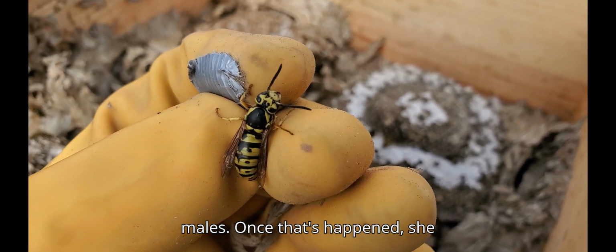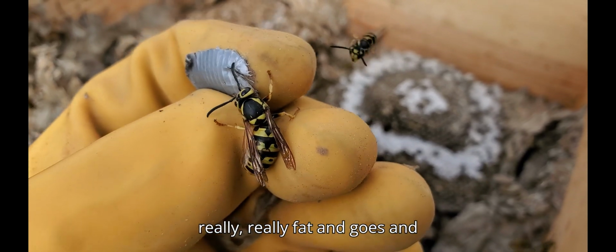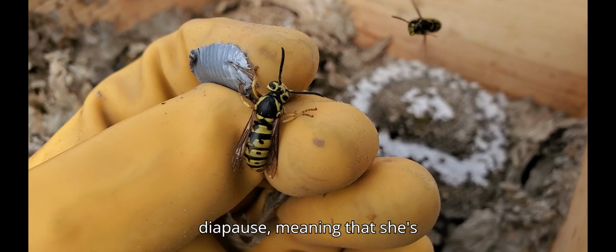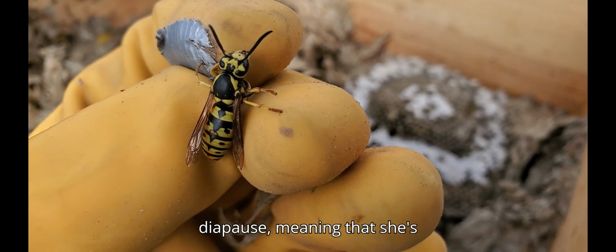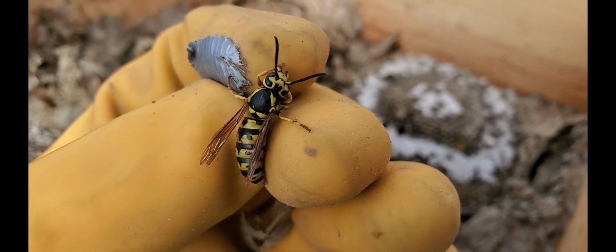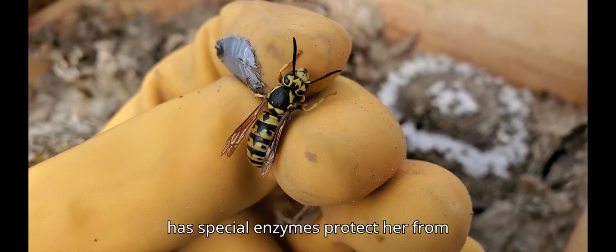Once that's happened, she fattens up for the winter. She gets really, really fat and goes and hibernates somewhere. She goes into diapause, meaning that she's basically not dead, but pretty close to it. But she has special enzymes to protect her from freezing.